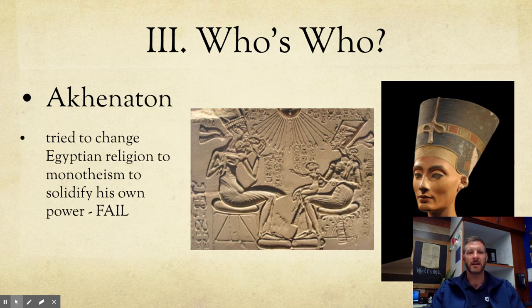But people did not accept it, not even during his lifetime. As soon as he died, his son, a very famous pharaoh named Tutankhamun, more commonly known as King Tut, changed it back and immediately went right back to polytheism. That's a sculpture on the right of his wife, Nefertiti. That was the wife of Akhenaten, another very powerful Egyptian woman.